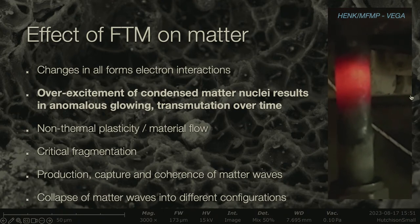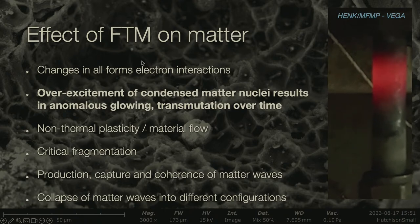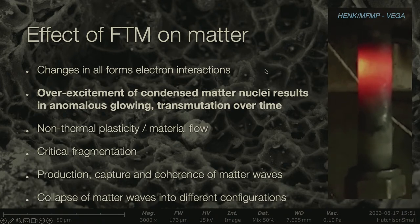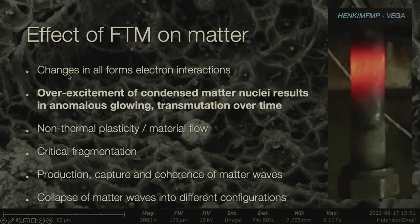weather systems. Okay? So the fractal toroidal moment, my belief is its action on matter is as follows. This is non-exhaustive. It changes all forms of electron interactions.